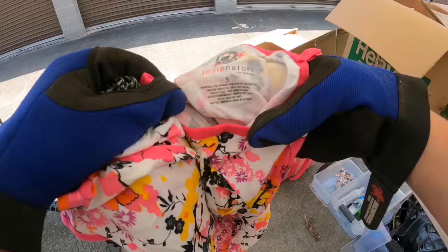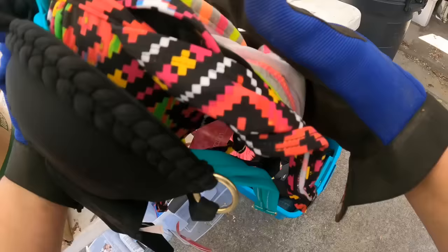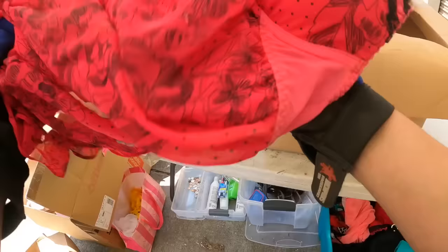Josie Natori. Oh, for Target. Yeah, this gal shopped at Target a lot. Look at this, though. Look at all the swimsuits. $34.99 on this one. What the heck? It's size small. You know, I'm going to put these swimsuits aside and look at all the tags here. 20 bucks, 18 bucks. This all will add up. Just too good for the flea market. And all these 90s and stuff, I am going to put them aside. Even if they're not high-end, I'm just going to bring them home and have Jana look at them.